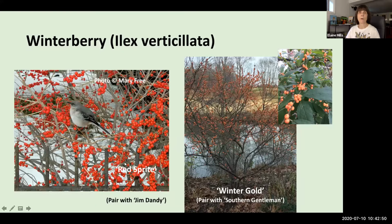If you want a red fruited variety, you might consider Red Sprite, that's the female, and you would pair that with a very specific male plant, the Jim Dandy cultivar. If you like the look of this orange fruited variety, that's Winter Gold, and the Southern Gentleman male acts as the pair to pollinate that female.